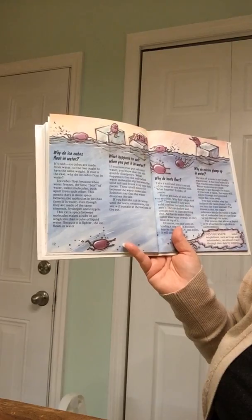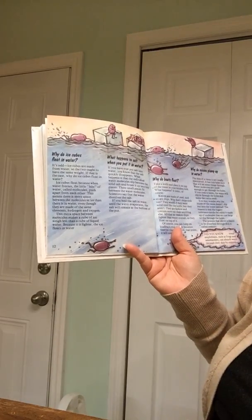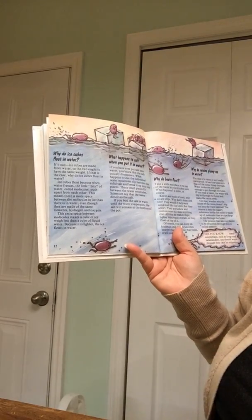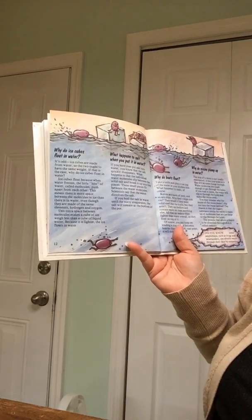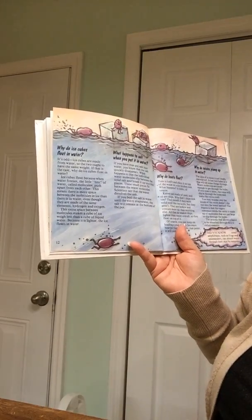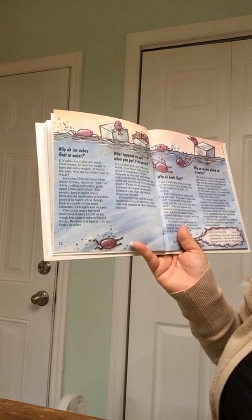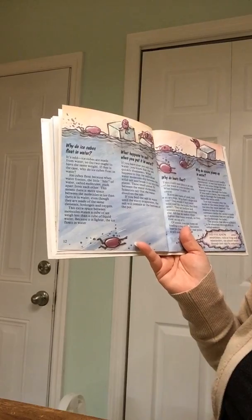Ice cubes float because when water freezes, the little bits of water, called molecules, push apart from each other. This means there's more space between the molecules in ice than there is in water. And even though they are made of the same elements, hydrogen and oxygen, this extra space between molecules makes a cube of ice weigh less than a cube of liquid water. Because it's lighter, the ice floats in water.